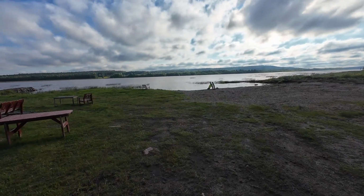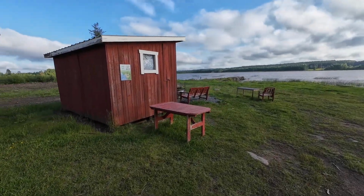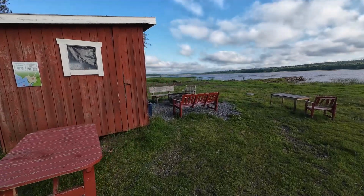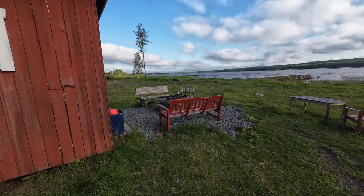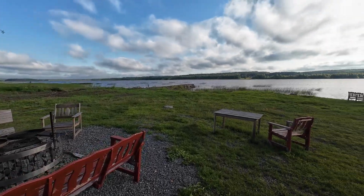There's a fire pit. There's a little hut here as well if you want to get out of the rain or snow, whatever it might be at the time. And we could have cooked our burgers over the fire. It's just amazing. For £9, it's a great place.